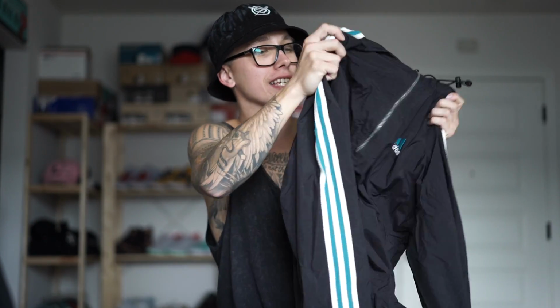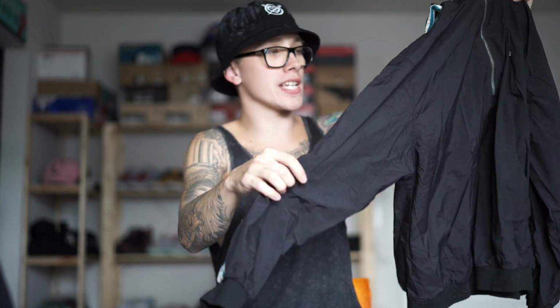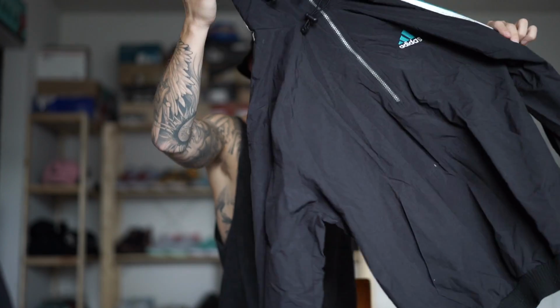Next up, we got this really dope vintage Adidas jacket right here. This thing is so sick. And the reason it's so sick is the fact that these stripes go all the way around the hood like I showed you guys in the video. Definitely a sick acquirement. Really clean black with the freaking white stripes and blue inside stripes. Definitely a sick vintage Adidas piece. I love coming across vintage Adidas because they have the dopest vintage apparel.